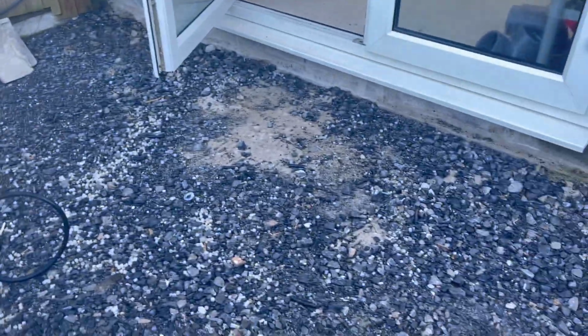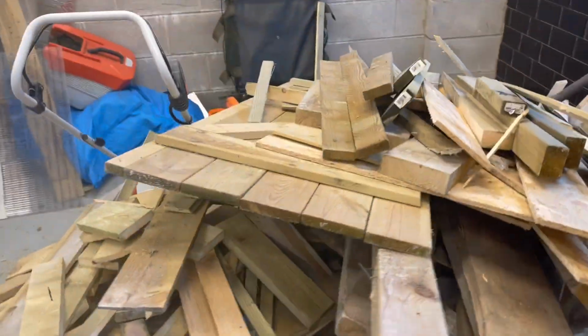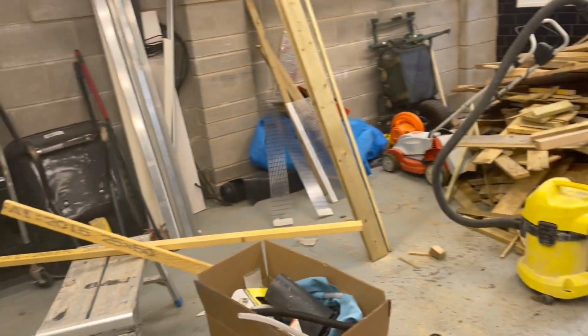Right, guys, we're slowly getting there with the tidy up. I have to tidy up before I can lay the slab down here. So I've got all my tiles ready. I've been tidying up little bits and bobs to store. So we've got to get rid of all this timber. I'm slowly tidying everything up, guys. It is an absolute mess here.